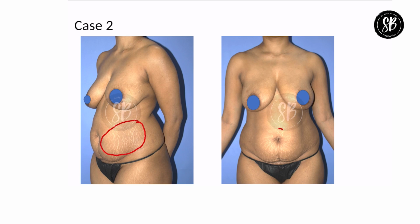And believe me, there is no sure shot non-invasive method which will give you complete cure from your stretch marks. If you can see in the frontal view also, some stretch marks are there above the navel, and of course more prominently in the lower part, and there is slight sagging in the lower part.